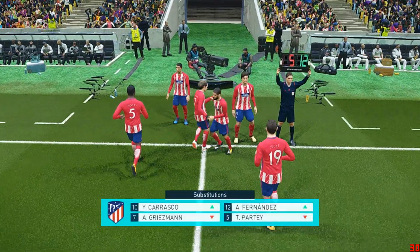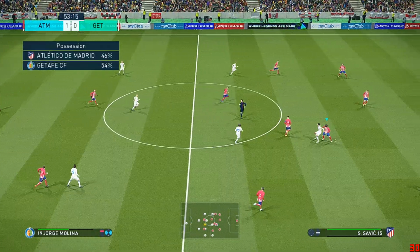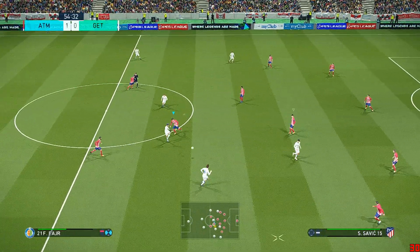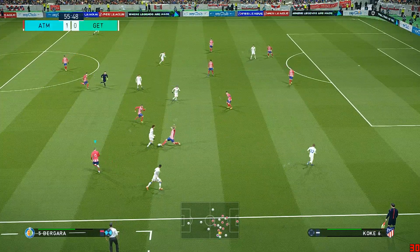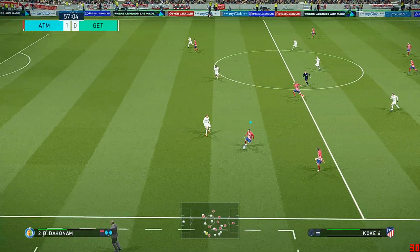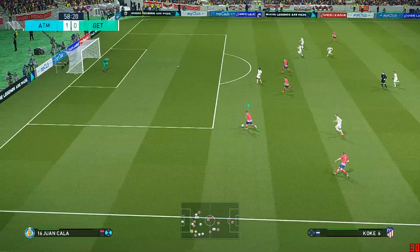Atletico Madrid look as though they're about to make a change. Vergara. Talk about singling someone out. Yeah, better communication and lots of contact seems to be the route to quietening him down now.